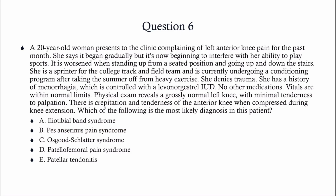Okay, question 6. A 20-year-old woman presents to the clinic complaining of left anterior knee pain for the past month. She says it began gradually, but is now beginning to interfere with her ability to play sports. It has worsened when standing up from a seated position and going up and down the stairs.